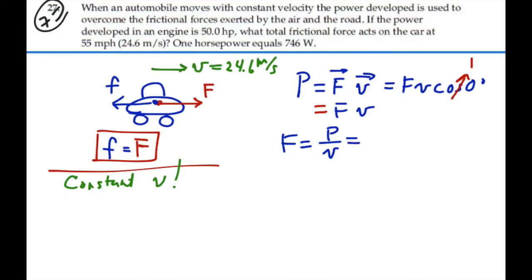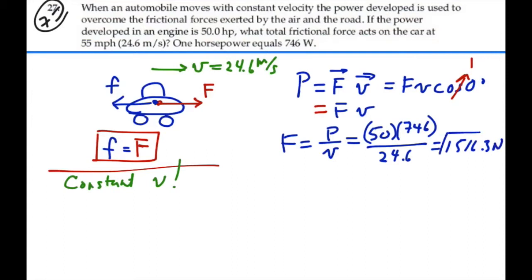And we have the power, which is 50 horsepower, which we need to convert to watts. So we have 746 watts per horsepower. So that will give us watts, joules per second, divided by the velocity, which is 24.6. Everything's SI units, so we're going to get a force in newtons, which is 1516.3 newtons. That is the forward driving force of the engine, but we know that the frictional force is equal to that because we have constant velocity.